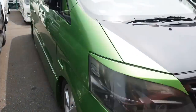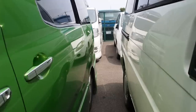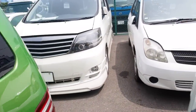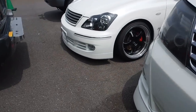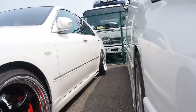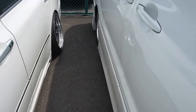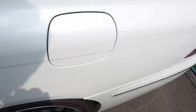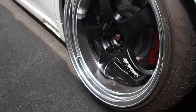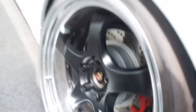Okay, and that is just about it for this video. Nice work wheels on this Crown. Some negative offset there, and I'm sorry, negative camber on these wheels. Work wheels, pretty expensive. Slotted discs and painted stock calipers.